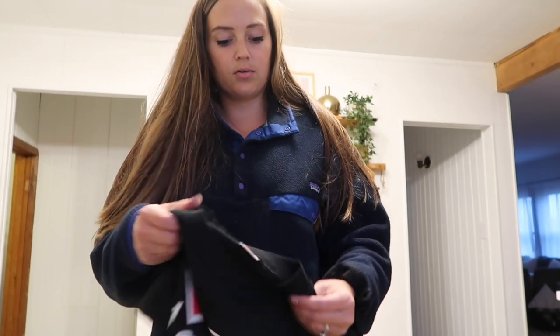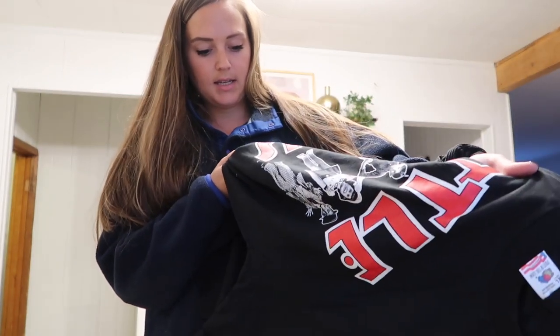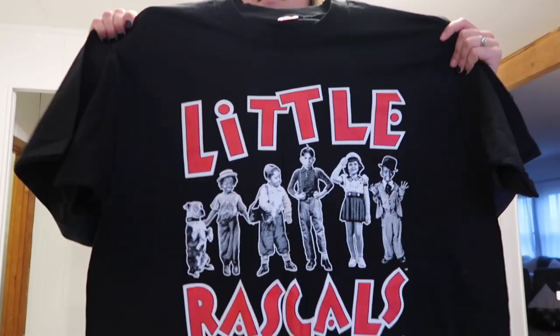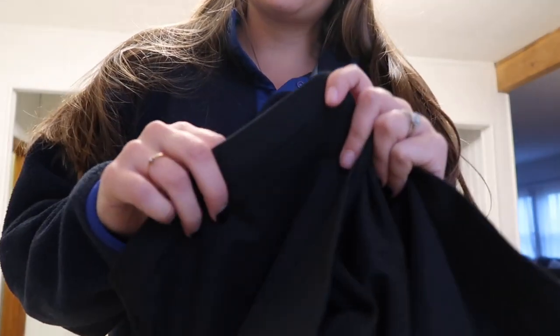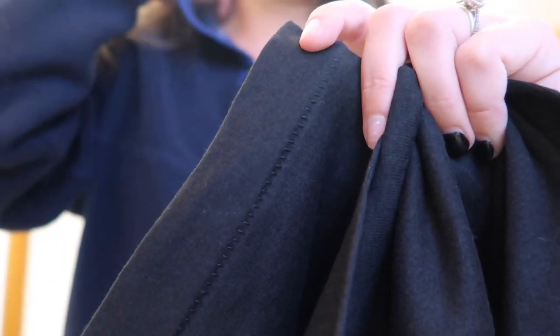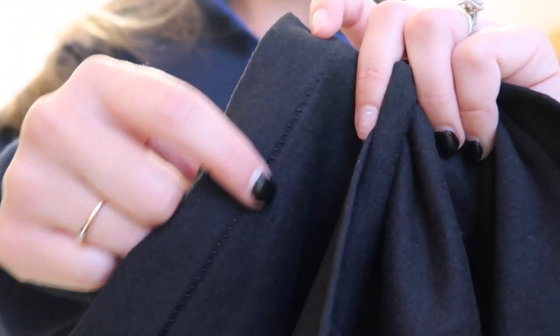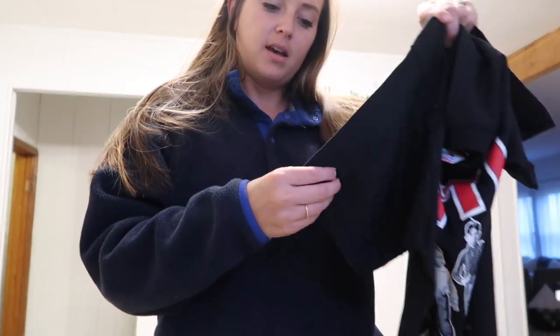Okay, two more things. This was so cool. I found this right as I was walking out. It is a vintage 1993 Little Rascals tee. Look at that graphic, it's so cool. And there are three ways I know it's vintage, so a little tip if you didn't know. Vintage shirts right here have a single stitch, whereas regular shirts will have a stitch here and a stitch here. So when you're flipping through the racks, if you don't want to look at every t-shirt, you can just look along the sleeves and see if you see any single stitch.